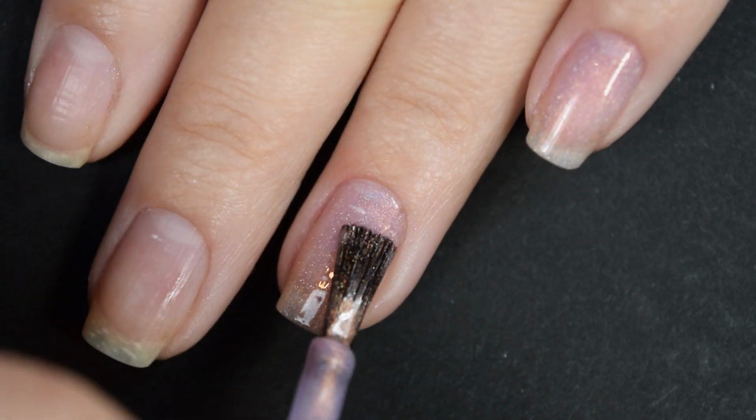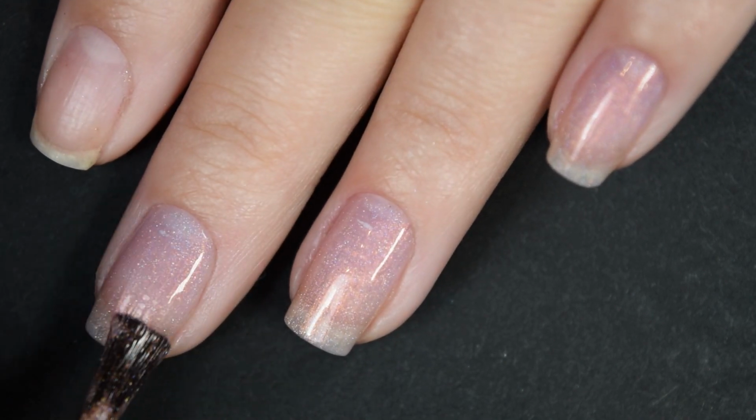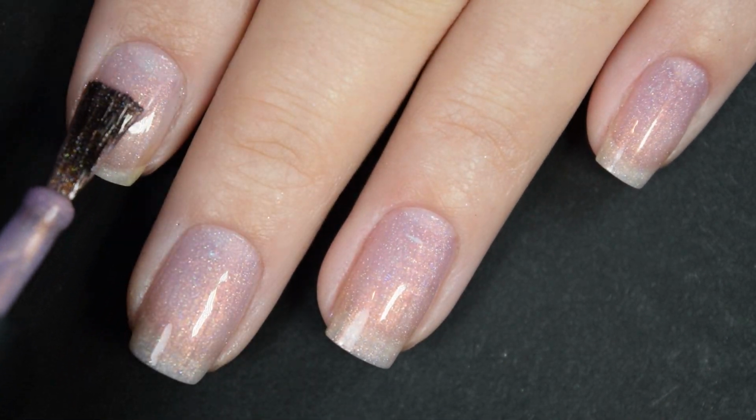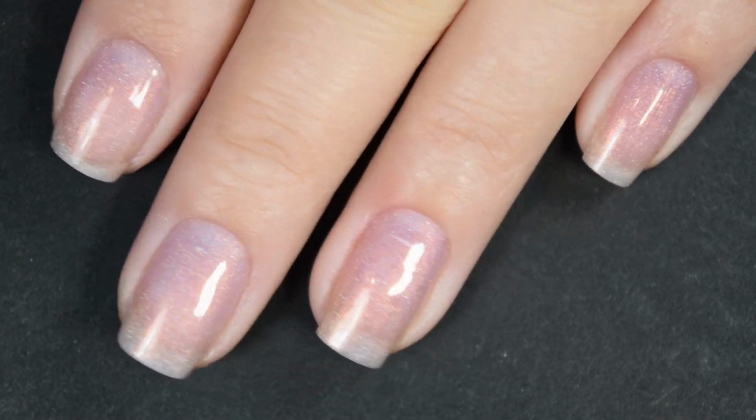The shimmer in here is going to make it to where you're going to want to build it up to get the strongest shimmer possible, so that is why. But it also has that same magnificent formula that we've seen in the rest of this collection.